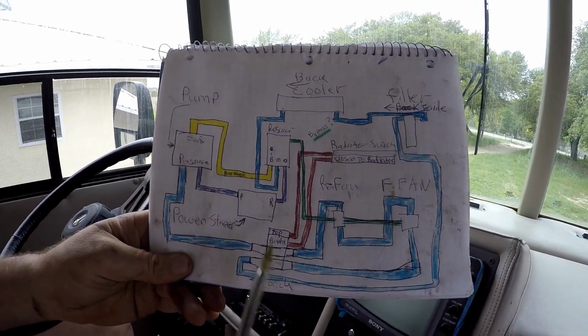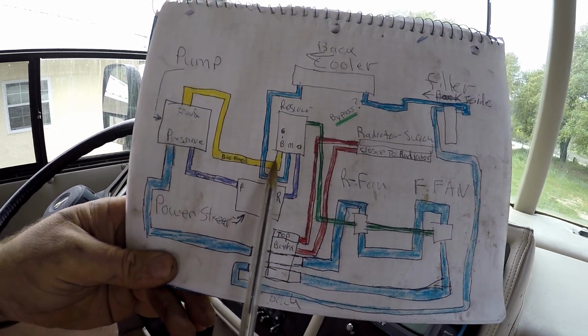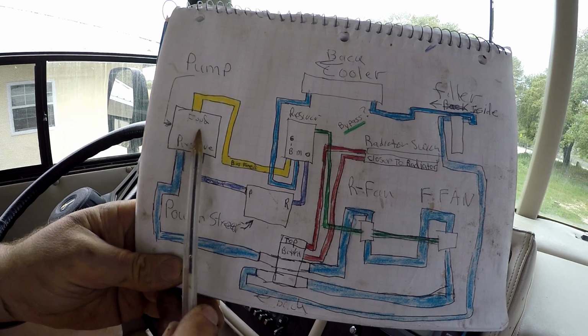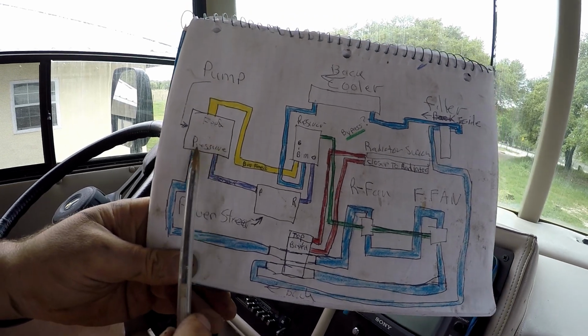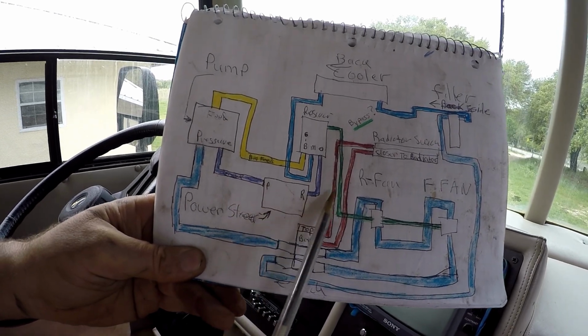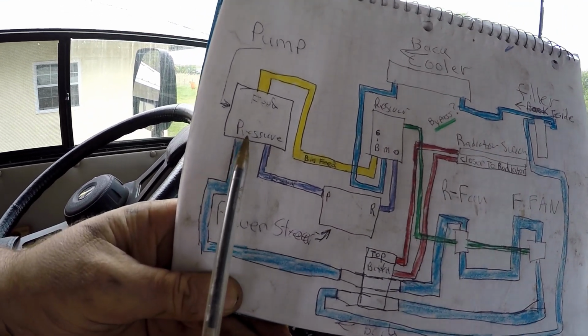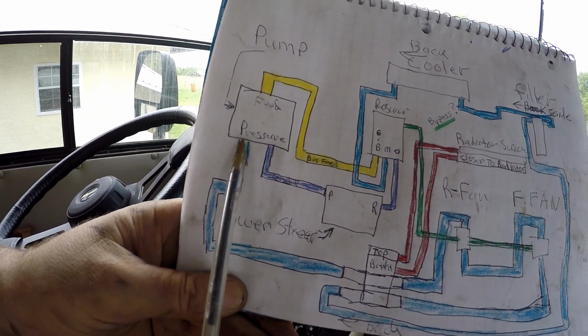This is the reservoir. And the big line out of the reservoir goes over to the pump. And then out of the pump there are two pressure lines. There's a pressure line that goes to the power steering and then back to the reservoir. And then there's another big line that comes out of the bottom of the pump.